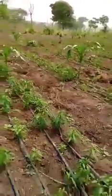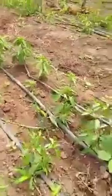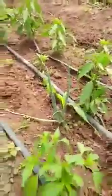This is part of the onions that we harvested the last time we planted onions, and it's still surviving inside the pepper. You can see some onions are still scattered around. These are the peppers. So from here now, we're moving to the question time.